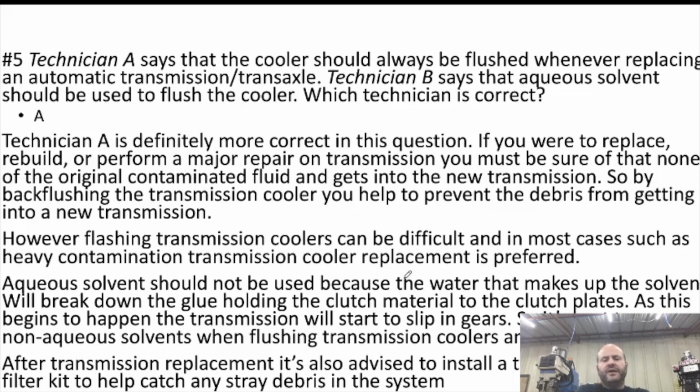However, of course, that should say flushing the transmission coolers can be difficult, and I've got some pictures in a video for that. Flushing coolers can be very difficult to do properly, and in most cases, such heavily contaminated coolers really should be replaced, even if it's in the radiator. So now, that's Technician A. Yes, he's correct, or she's correct, and it's best to flush it. It's even better to replace it.